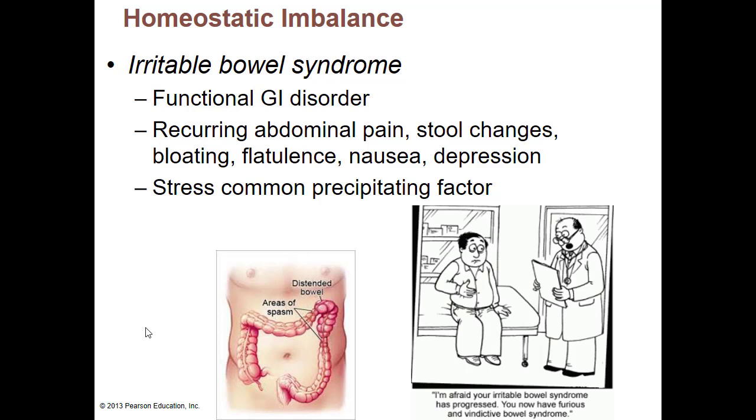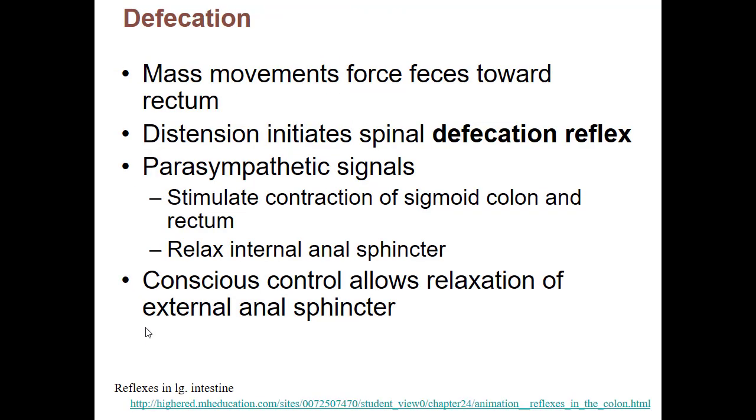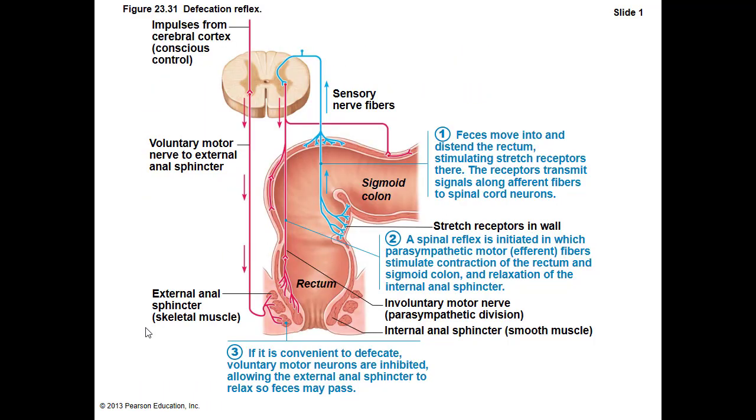A lot of things that can precipitate or start it is stress. But there are people that say, I'm not stressed, and can still suffer from it. There's not one thing that can cause it. I want to get to, I got like 2 more slides.